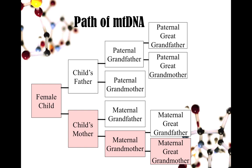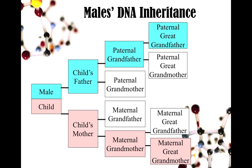On the path of mitochondrial DNA, as I mentioned earlier, the female child receives it from her mother, who receives it from her mother, and so on back. Well, male children do too, but males don't pass it on. There's the example for the male child. So it doesn't do any of this in between. It's just the direct lines for mtDNA, and then that's for Y.